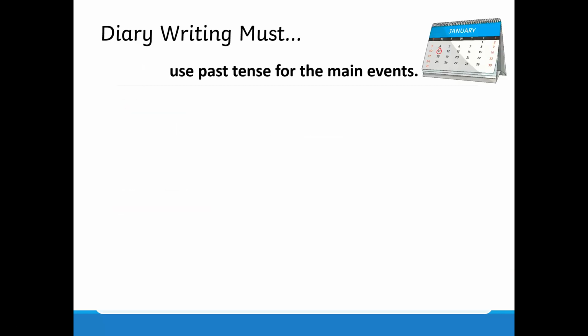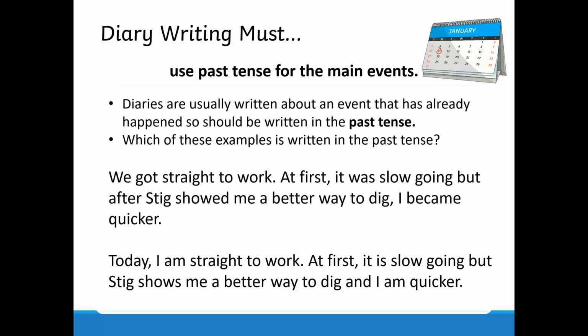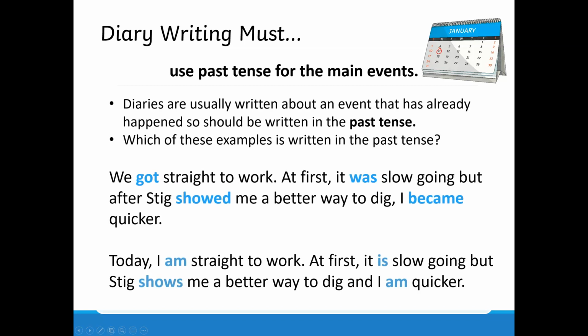Diaries use past tense to describe main events. They are usually written about an event that has already happened. So we always use the past tense. Have a look at these two examples and then pause the video to work out which one is written in the past tense and which one is written in the present tense. Pause the video now and have a think. Did you identify the verbs in both of the extracts? I can see that the first example uses past tense verbs, so I know it's written in the past tense.